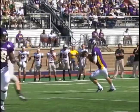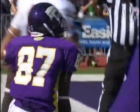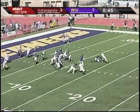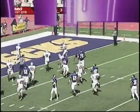Good strike by Josh. He had to put it over the corner and underneath the safety and hit Freddie right in that hole. As you said, that was a great throw and a great catch by Solomon. And now Hudson's going to go ahead and continue with the passing attack and get it to Chestnut on the 1-yard line. Yes, we had a crossing route here.